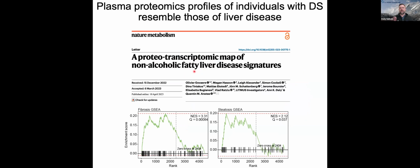And then last spring, this paper was published looking at proteomic signatures of liver dysfunction in a pretty large cohort of individuals using the same SomaScan platform for proteomics that we use. And so we can really do kind of a one-to-one comparison and say, okay, which biosignatures that they see in their population are we also seeing in ours?